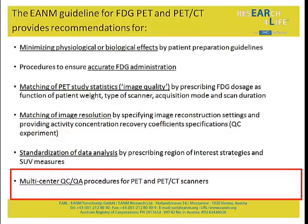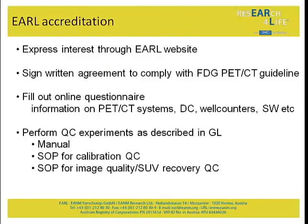After the guidelines, here is the point where we can go further. Guidelines are not enough, so we go further. EARL accreditation, how it works. You must express interest through the EARL website and send a written agreement to comply with the FDG PET-CT guidelines, so you have to accept these guidelines, fill out a questionnaire, and then perform the QC experiment as described: some manual and calibration QC, and also image quality and SUV recovery performance.